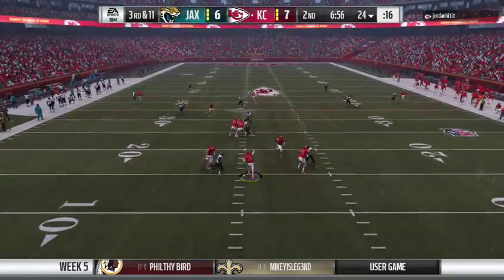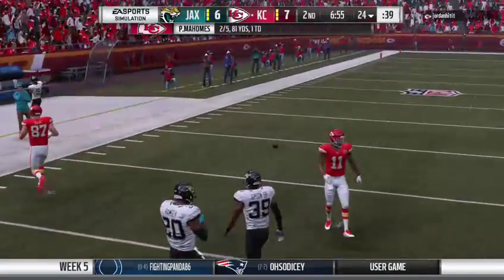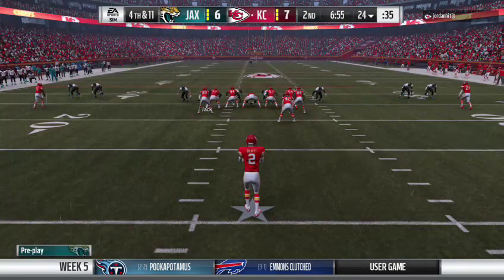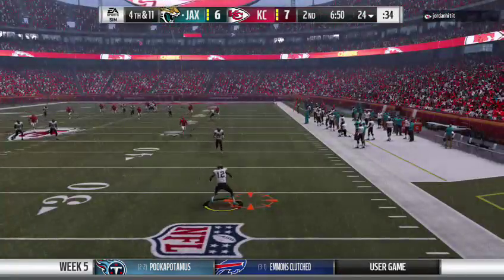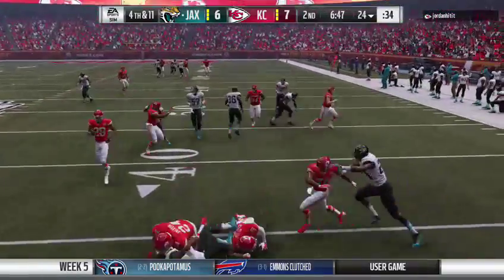Shotgun snap to Mahomes. And that is incomplete. Well, no second guessing the call here. It was 3rd and long, so throwing the football was probably the smart play to try and pick it up. But they don't get it, and now the defense goes off the field feeling pretty good about themselves, gaining some momentum as they force them into a likely punting situation.